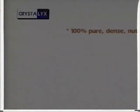From our experience with a great number of different forms of feedlot, I think the Crystalyx block certainly has an advantage over many of the others in that it is a very palatable feedlot, which means that intakes, I would suspect, would be higher in situations where competitors' blocks might in fact be quite low.